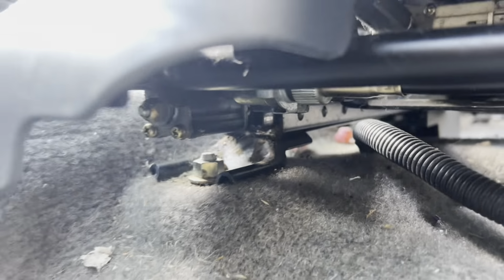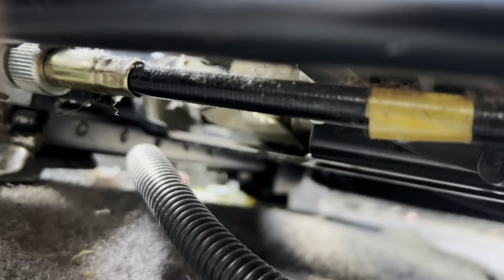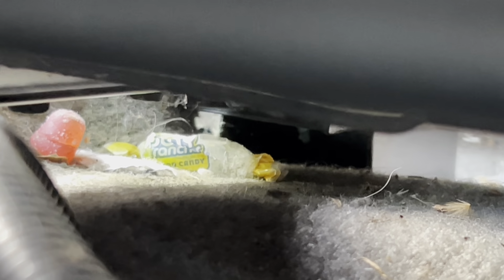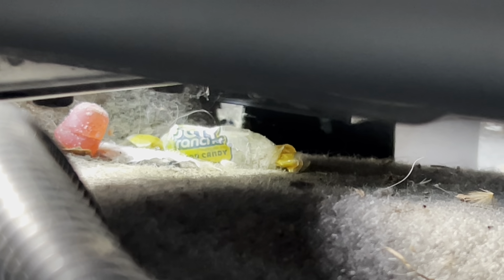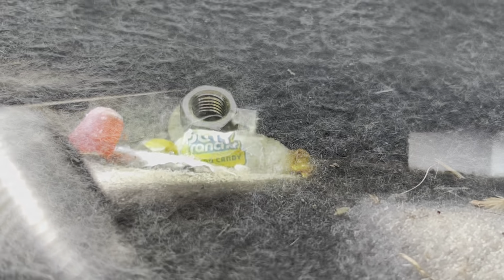But here's the good news. The good news is, if I wasn't working so hard on this, I don't think I would have spotted this magical little thing over here. You see it? That's a Jolly Rancher, baby. I was going to eat that. That's going to be my little prize when I'm done, when I finally can get this seat out. Jolly Rancher. I think it's fully intact in its wrapper. That's mine. Bonus.